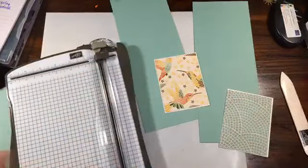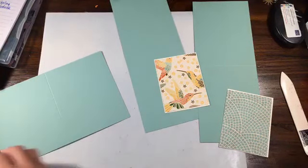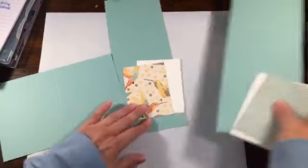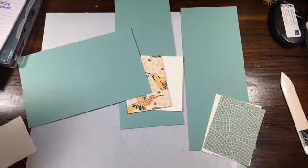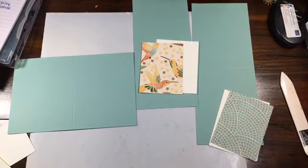Okay, and then for one of these, I want to make it a little bit different. I do still have my scrap here for my sentiment for the 3rd one. What did I do with my 3rd piece? It's here somewhere. I tell you, I lose more things and I haven't even moved. That's the funniest part.